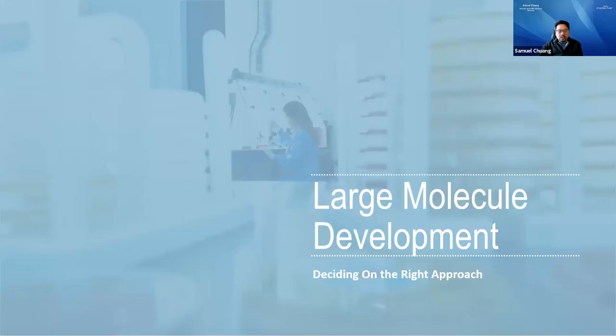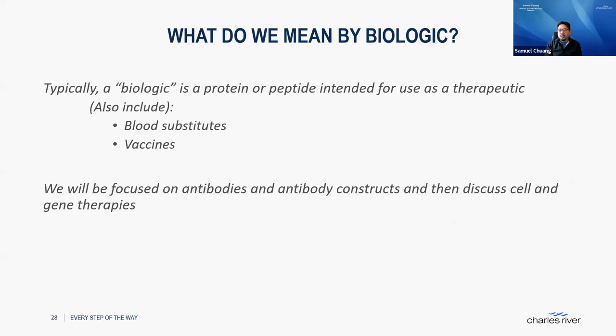Now I'm going to switch our attention to biologics for the last half of this presentation. And what do I mean by biologic? Well, it's typically a protein or a peptide that's used or intended as a therapeutic to have claimed medical benefits to the patients taking it. And these can also include blood substitutes and vaccines.